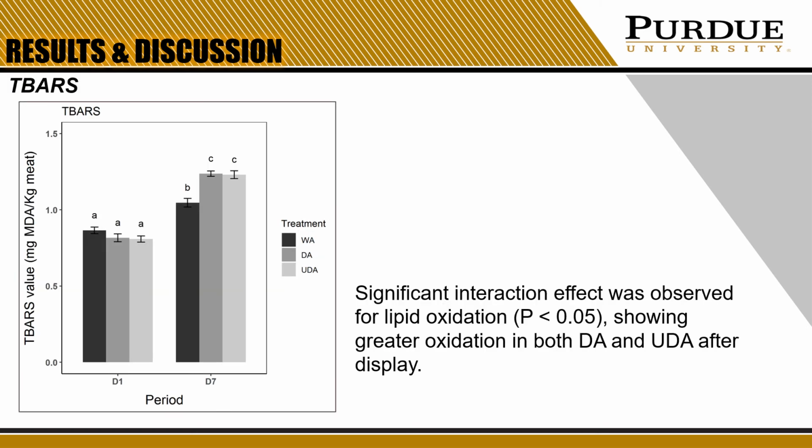Lipid oxidation showed insignificance among sample means. No significant difference was observed on day 1 of display for all treatments. The TBARS value significantly increased after the 7th day of display. However, wet aging had a lower lipid oxidation increase. Since dry aging is exposed to an external environment as opposed to wet aging, dry aging would have higher levels of lipid oxidation. The increase of oxidation in dry aging treatment might affect palatability development.